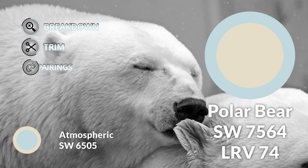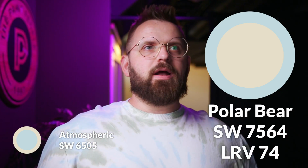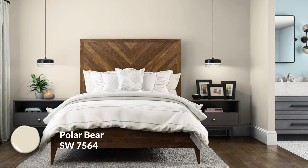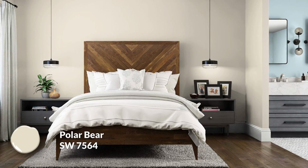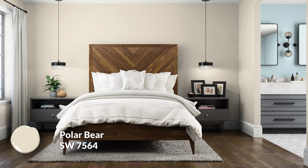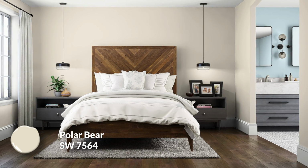I want to start with Polar Bear, which is a great name for a color, right? Polar Bear sort of reminds me of cold weather, and blue is a cooler color, but Polar Bear is a warmer leaning kind of beigey neutral that has just a touch of gray in it to sort of put it in this grayish category. There is enough gray where sometimes you can see a little bit of a greeniness coming through, but it is subtle. Essentially, it's giving you a warmer alternative to Atmospheric.